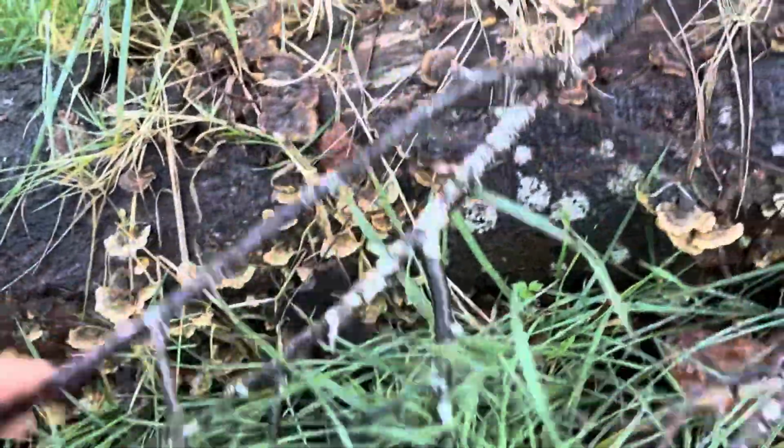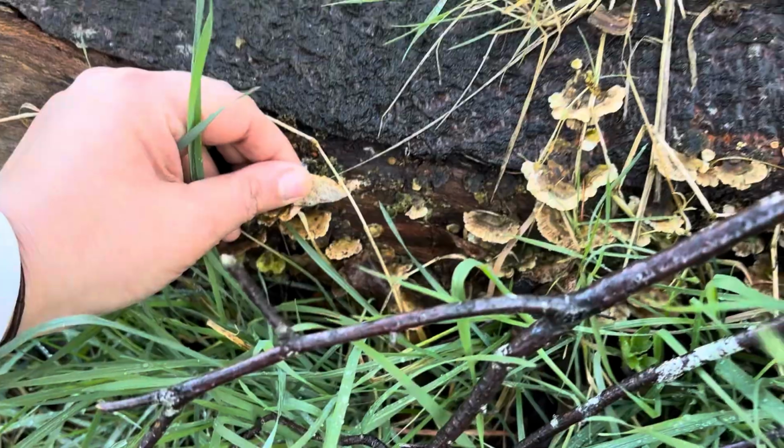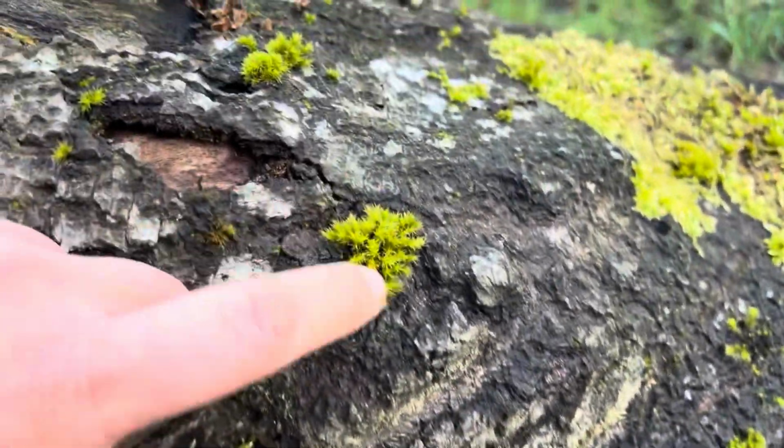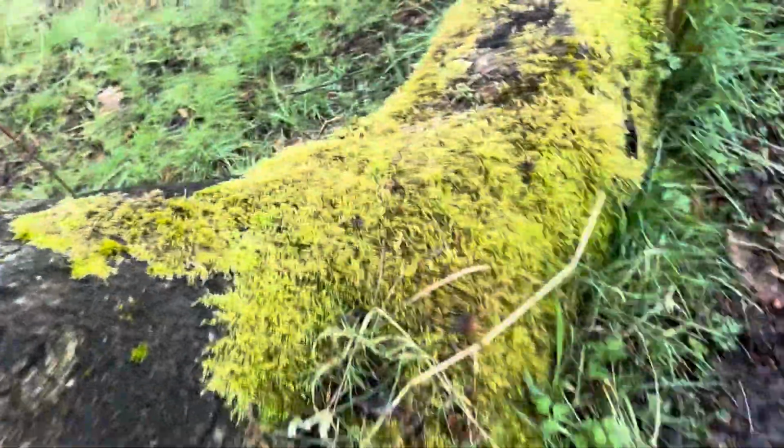I'm assuming that's some old turkey tail. Yeah, I think so. If we go over here, there's some more. Oh, look at the moss. I love moss so much. There's quite a lot of fungi on the tree. Well, dead log, should I say. Look.